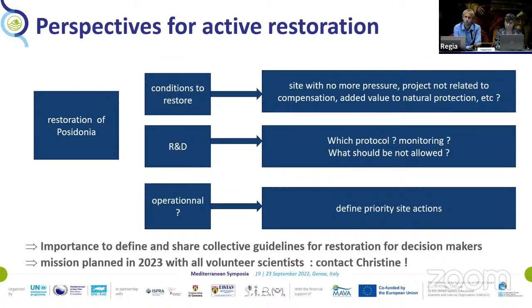So now it's, where do we do it? How do we do it? Who is going to finance? How are we going to govern this issue? So there are a lot of issues about Posidonia restoration.